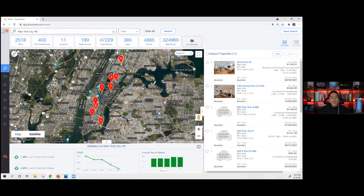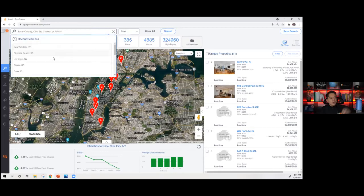And this is a reality, right? You might be dealing with a homeowner locally and they're like, I don't want to sell this house, but I have a house in Vegas, or I have a house in Phoenix, or I have a house in Dallas, Texas. You're going to be able to pull up that property and that market at the same time. So whether it's a county, a city, a zip code, choose your market.